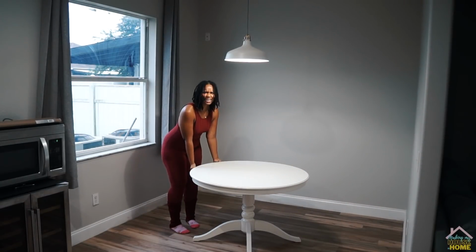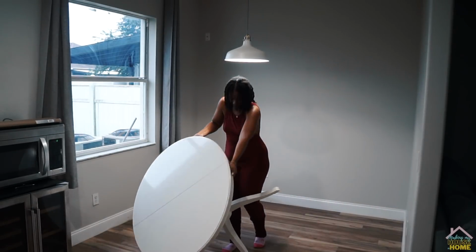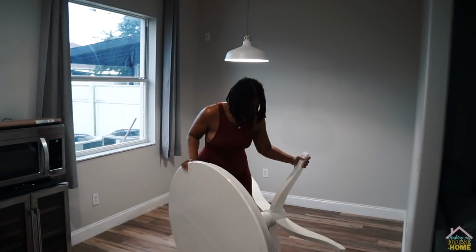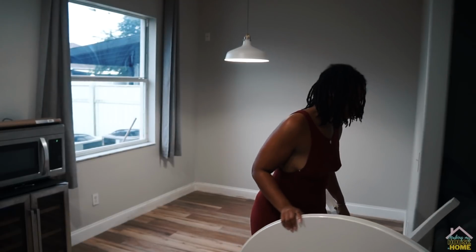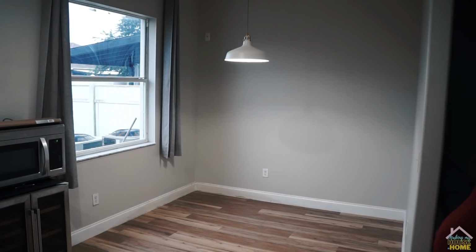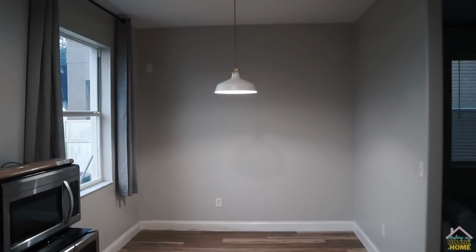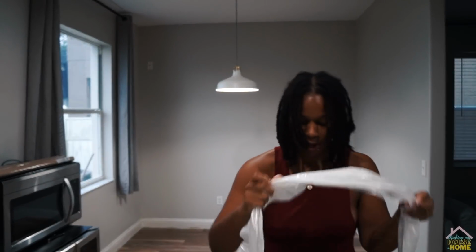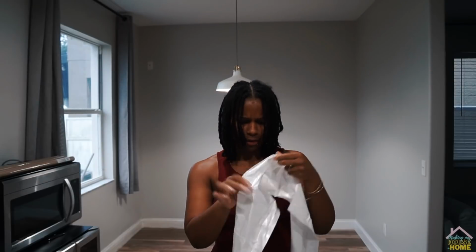How am I gonna get this out of here? Look, there's always a way. There's always a way. One thing about me, you find that way. All right, let me go find materials. Focus. Here we go.